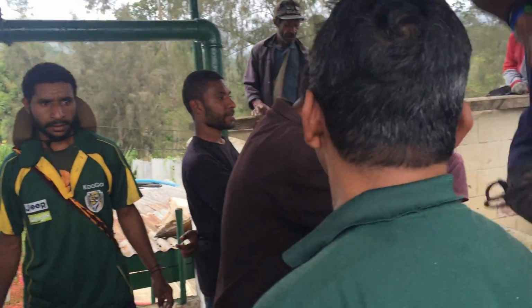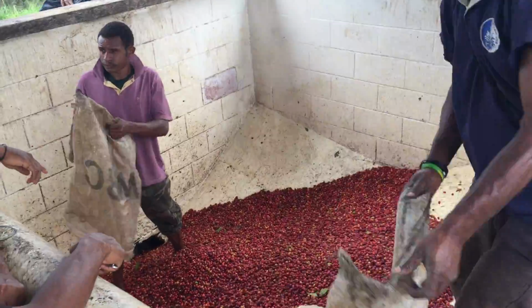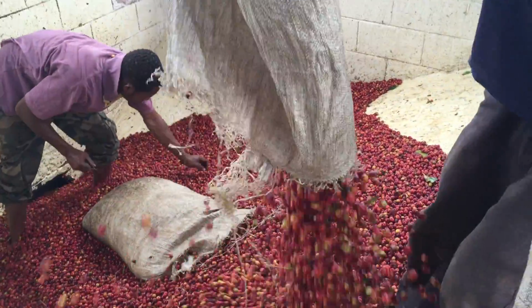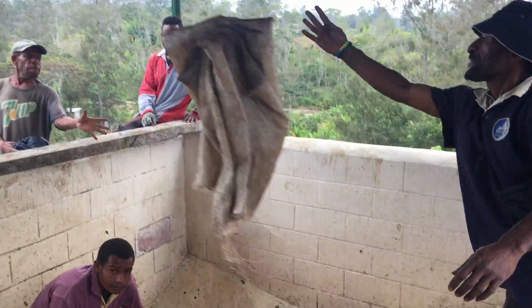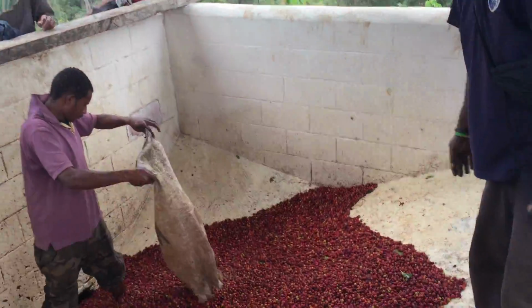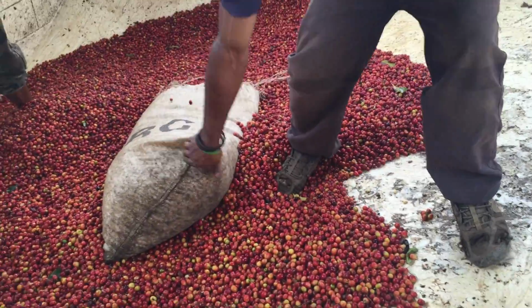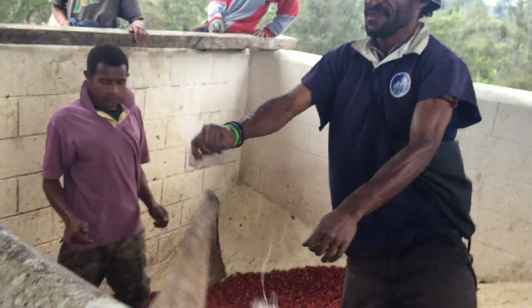This is a receiving station called Kuang between Goroka and Mount Hagen in the western highlands of Papua New Guinea. This is kind of a good example of a standard coffee cherry buying operation. A very sort of commercial venture, not a co-op, not a farm.